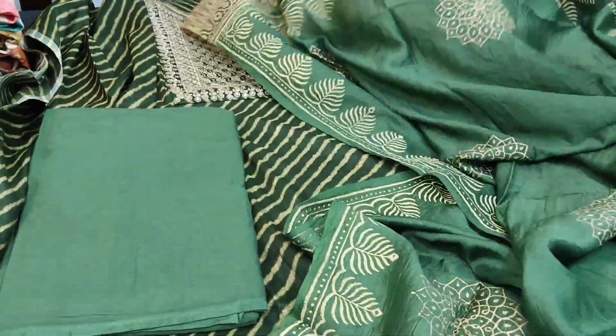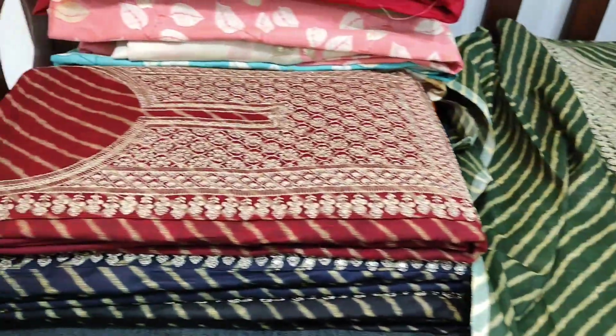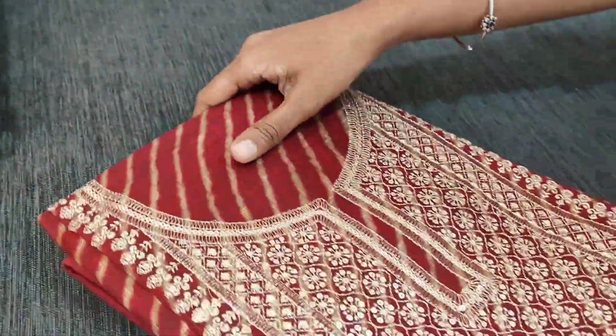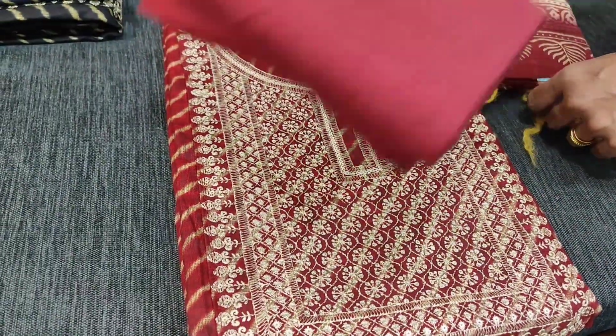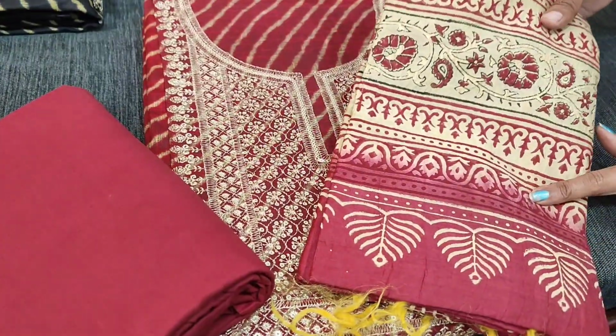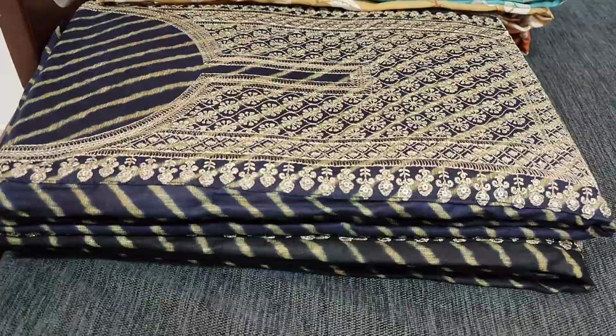The cost of this set is 1099. We have four colors in this. The second color is maroon color with leheriya print. Same kind of print for all four shades. Matching fabric, which can be used either as a lining or as a bottom. And this is the soft silk cotton dupatta, which is block printed.